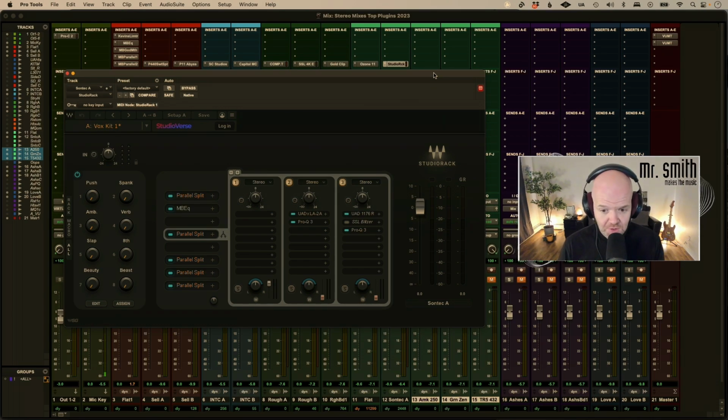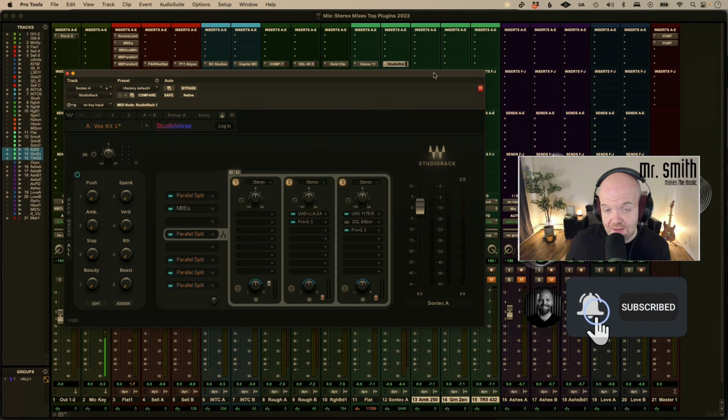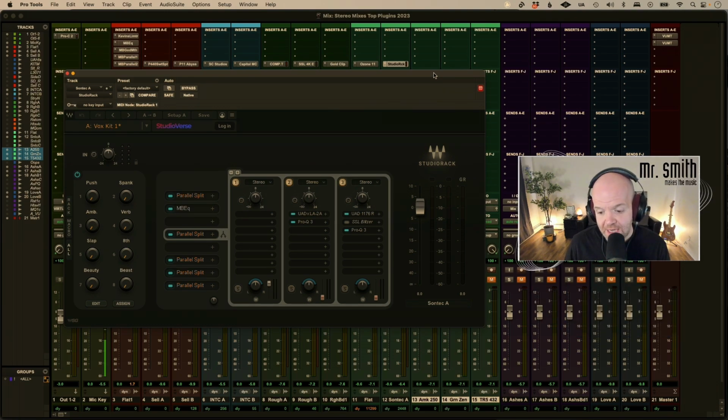If you haven't checked out Studio Rack, I highly recommend trying out the Studioverse from Waves. Incredible way to check out other people's signal paths and workflow, thought processes, ideas. It's not just a plugin preset, it's a chain preset. So how does Andrew Scheps process his vocals? How does Tony Maserati process his vocals? You can see their workflows and their chains and their ideas, very, very educational and also very inspiring if you're looking for a different take on something. And it's a great introduction to the power of this plugin.